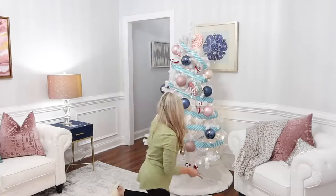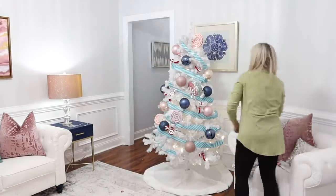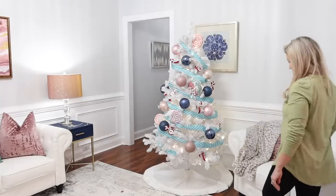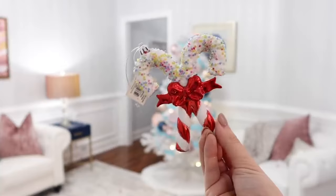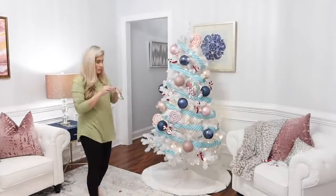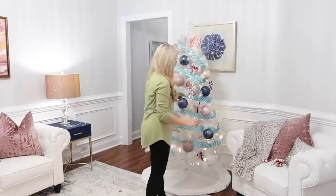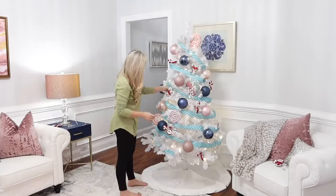I just wasn't loving how many of these picks were throughout this tree, and I felt like it was all just kind of looking the same, and it just needed to be a little bit more interesting. So this is the ornament that I'm telling you guys about. And I just took out some of those red picks and I added in the candy canes. And I feel like that just made the tree a little bit more interesting than it was.